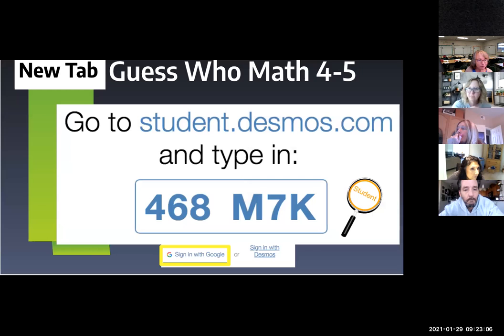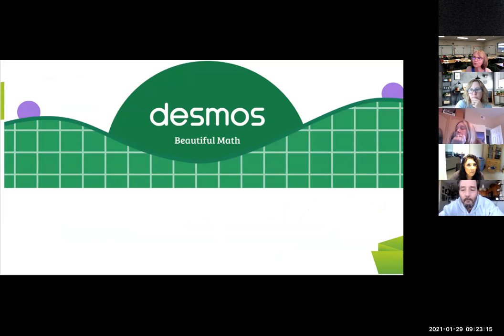Super fun. And it's designed by Desmos. So Desmos started off as a high school graphing calculator. They really wanted to make sure all high school students could have a free graphing calculator. Desmos has always been free and will always be free. Their pedagogy is just super great as far as what they would like to do.